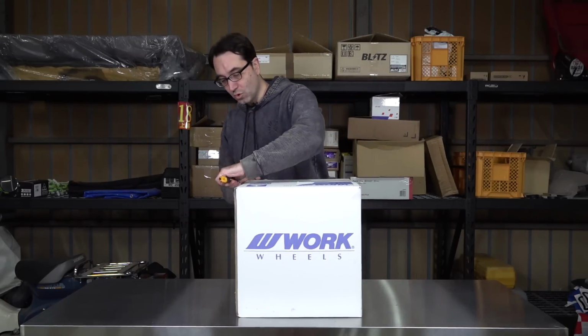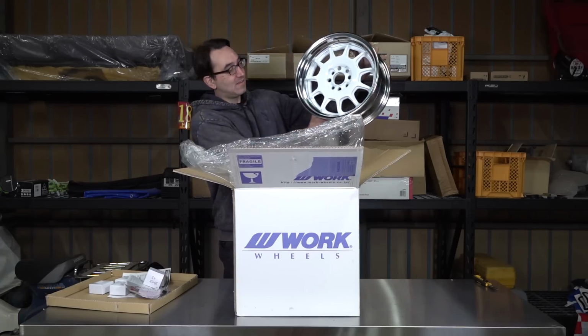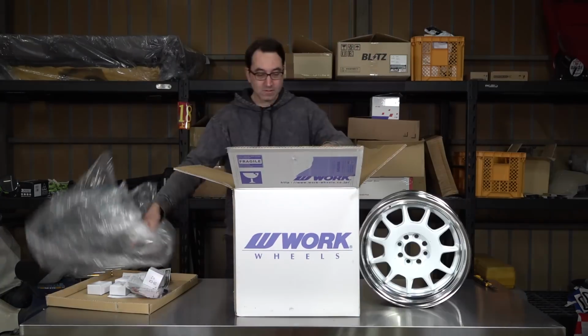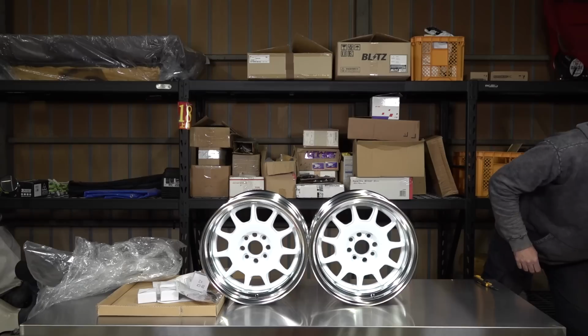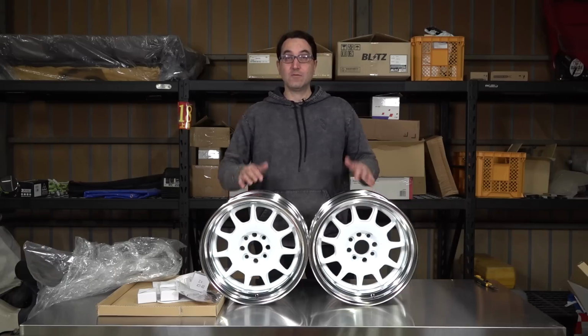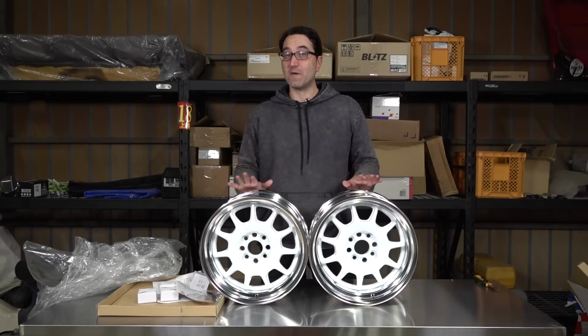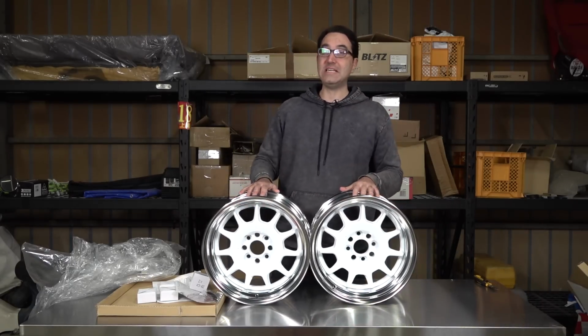These are Work Emotion RS11s. Brand new. So these are a 2-piece wheel, with a different size on the front and the back. So 15 by 7.5 and 15 by 7 with what I think is the correct offset. These are a 2-piece wheel, chrome lip with a white face.